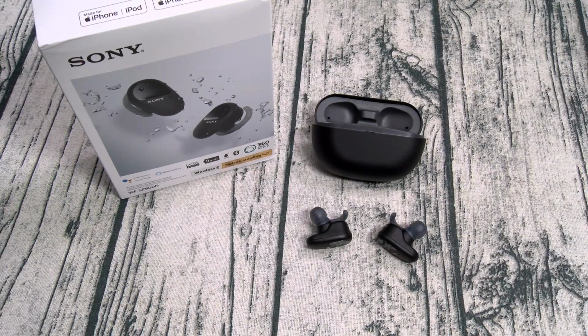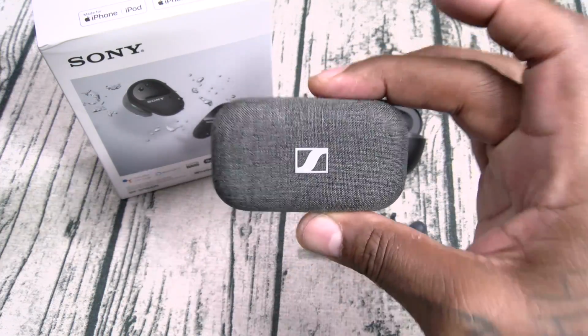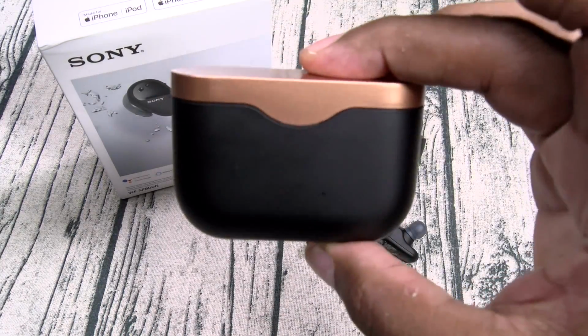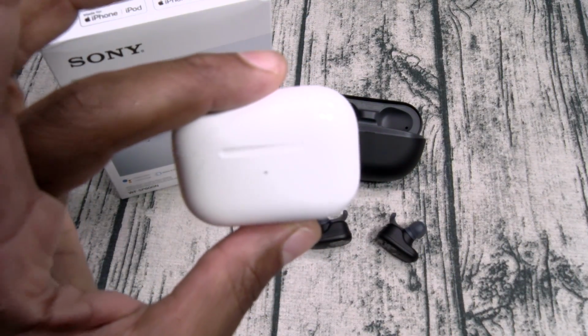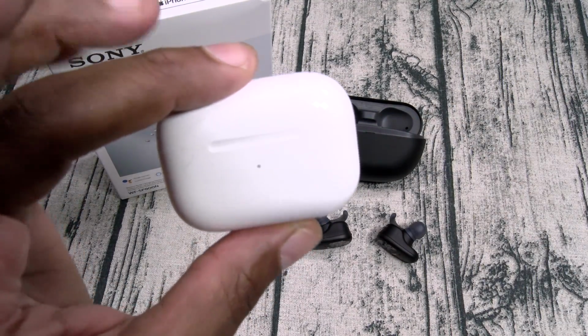And number 3, where do these rank in my top 3 truly wireless earbuds with noise cancellation? As of right now, they didn't make the cut. Number 1 on my list is still the Sennheisers. These cancel out a lot of noise, but they sound incredible. Number 2, Sony M3s. Cancel out a lot of noise. They sound incredible. And number 3, AirPod Pros. Now, you can say whatever you want about the AirPods. These cancel out a lot of noise, and they sound incredible.